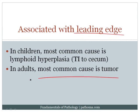Now, it's important to note that whenever you have intussusception, usually it's associated with a leading edge. Now, remember I said that basically it's in the direction of peristalsis. So there's got to be something that the peristalsis can hook onto and grab the bowel and drag it forward. And so you want to ask yourself the question when you have an intussusception: what was the underlying cause that allowed the bowel to get dragged forward?